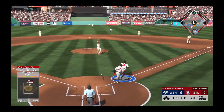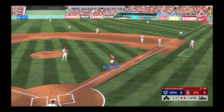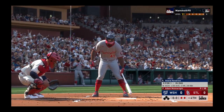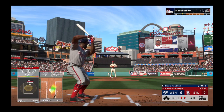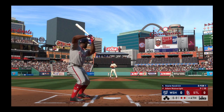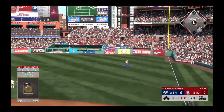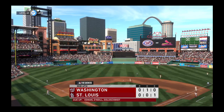Popped up, and he'll stay with it to put it away as they get their man here for the second out. So two are gone now in the Nationals' fourth. And stepping in is the second baseman, Howie Kendrick. Here comes the first pitch. Fly ball out to straightaway right. Bader will reach out with one hand to make the catch on the move, and that ends the inning.